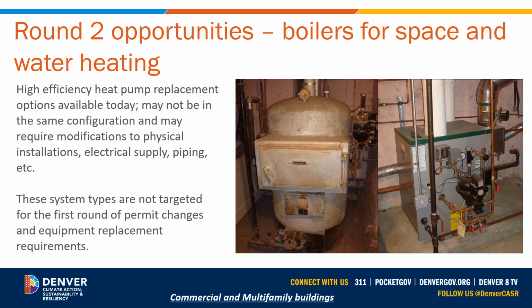Now, a round two opportunity. Again, this is not for immediate, but there may be some cases where some of these are arising and the building owner is interested in considering electrification, either partially or fully, and would like to engage on this. In that scenario, there are some products that are beginning to become available, but with boilers, they can be used either for space and water heating together, or a boiler may be used just for water heating or service water heating for multiple units at the same time.